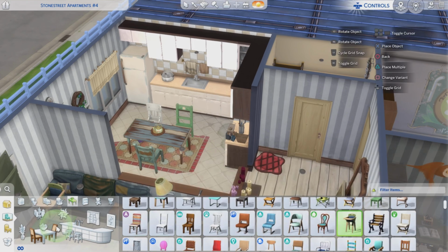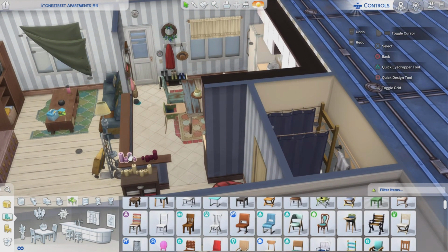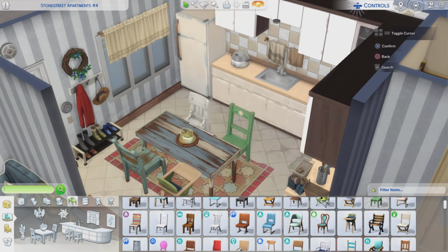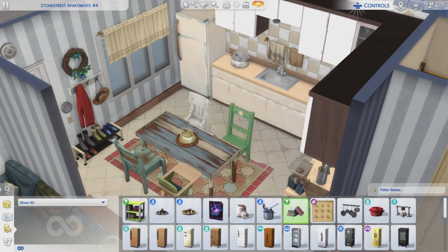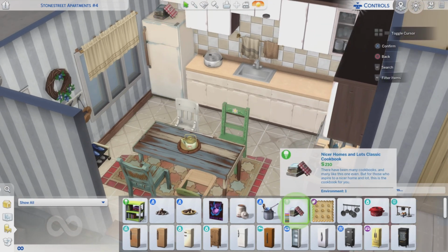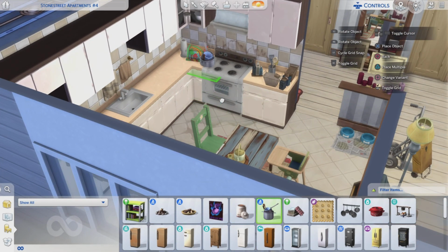Oh yeah, right. A chair for Conrad. You need a high chair for him so that he can join for dinner. And haven't I put up some cookbooks on the fridge? I hadn't done that yet, but I will, of course. And some pots and pans on the stove.